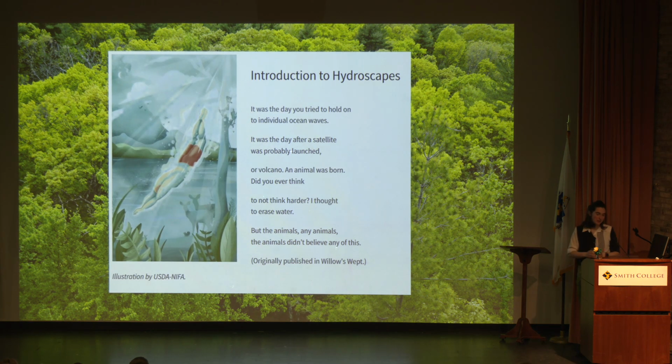All right, this one's called Introduction to Hydroscapes. It was the day you tried to hold on to individual ocean waves. It was the day after a satellite was probably launched or a volcano. An animal was born. Did you ever think to not think harder? I thought to erase water. But the animals, any animals, the animals didn't believe any of this.